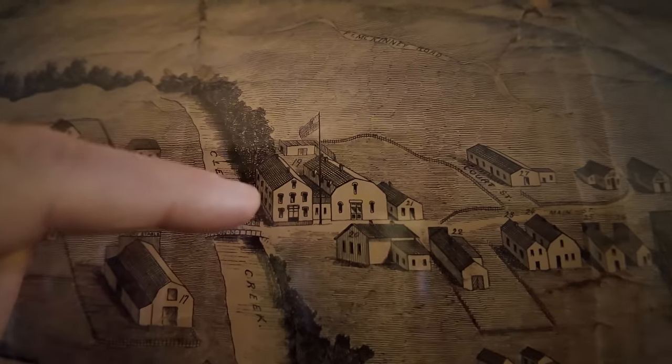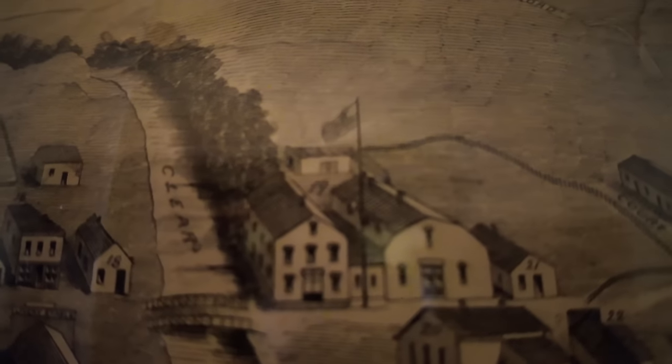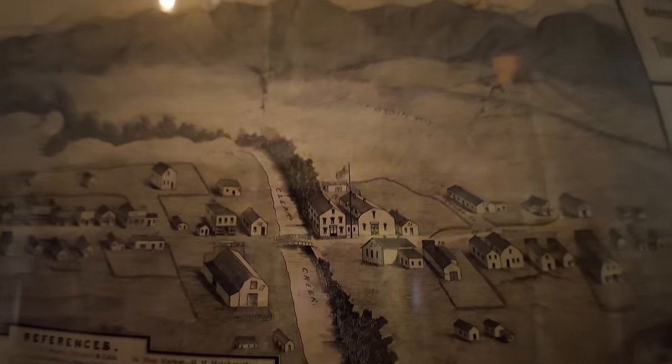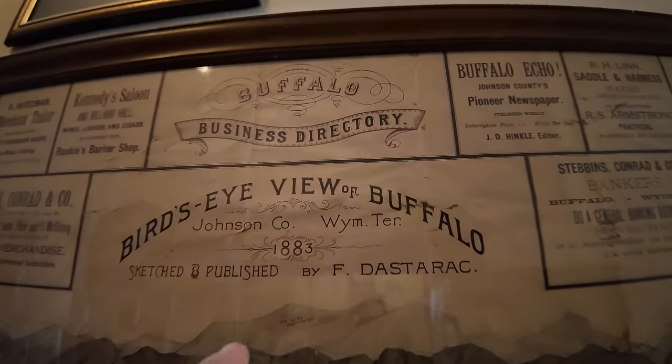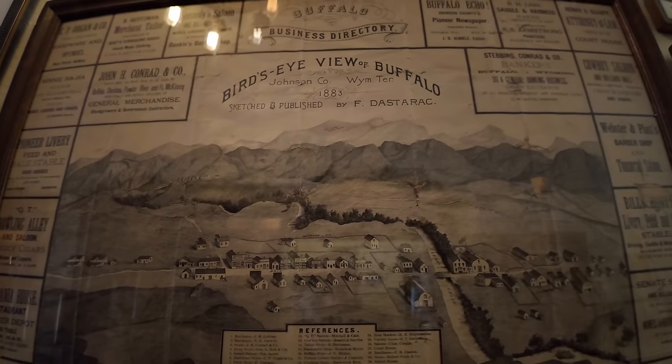This was the map I was looking for. This is where I'm at right now. So that is the old Occidental. Guessing here's the window I climbed in last time. And this is Buffalo. So Buffalo in 1883. So a tiny, tiny village.